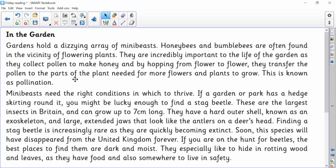Minibeasts need the right conditions in which to thrive. So thriving means they can really grow well. If a garden or park has a hedge skirting round it, you might be lucky enough to find a stag beetle. These are the largest insects in Britain and can grow up to 7 centimetres long. So if you look on a ruler, that is quite long. They have a hard outer shell known as an exoskeleton and large extended jaws that look like the antlers on a deer's head. Finding a stag beetle is increasingly rare as they are quickly becoming extinct. Soon this species will have disappeared from the United Kingdom forever.